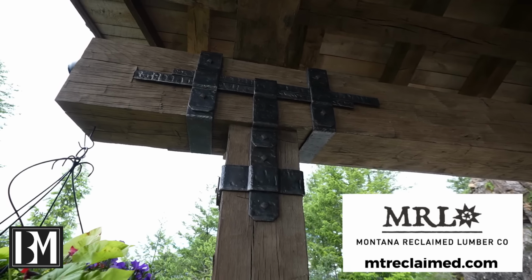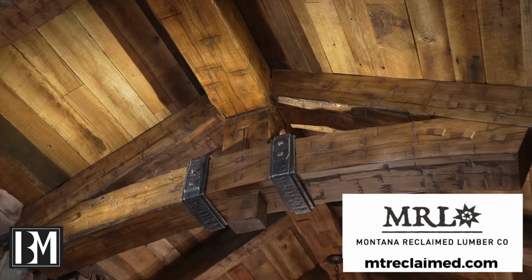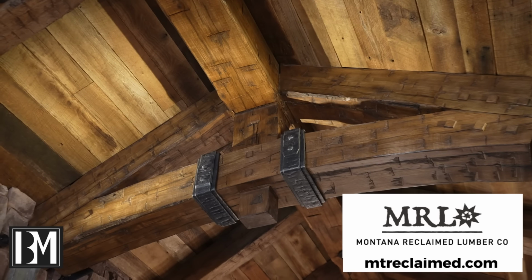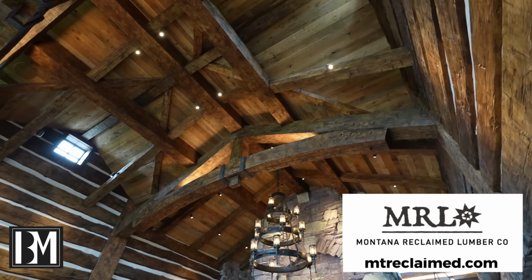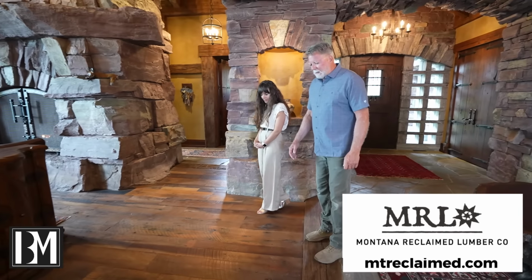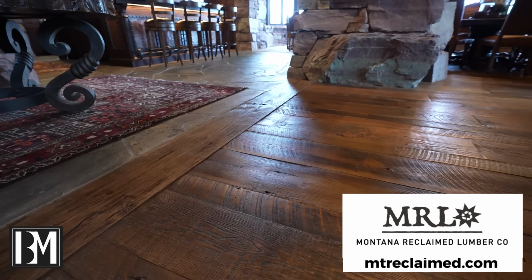This house is a combination of antique hand-hewn, and then we also have brand new structural white oak for the structural elements. And on those, we hand-hewed those ourselves. Wow. And then we did a faux finish on them. My son did most of the hand-hewing, and to blend them in and make it to where you can't really tell which is the antique and which is the new. Spectacular. Yeah, and then this is all white oak flooring in some really wide and various widths. Again, this was from MRL.